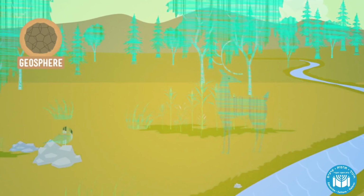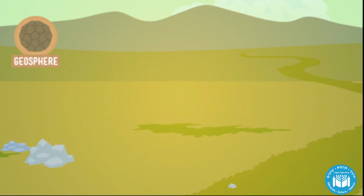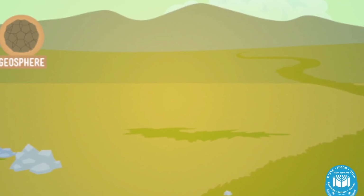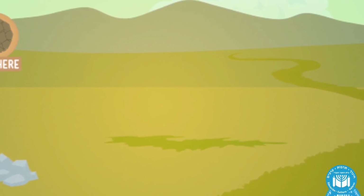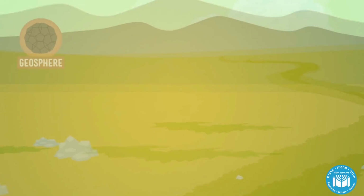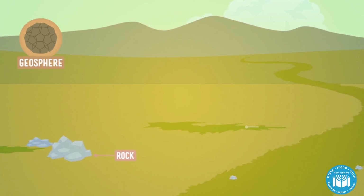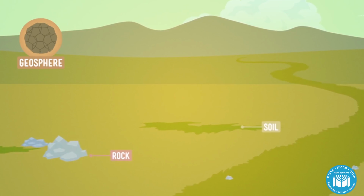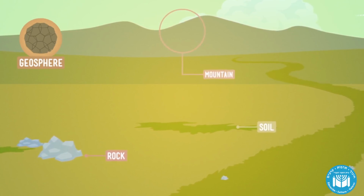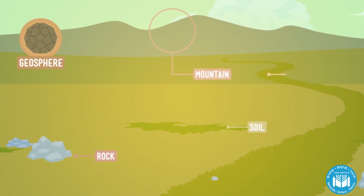We know that there's nothing alive in the geosphere, so we can rule out all the plants and animals. Water is also part of a different sphere, but we'll talk about that later. When we take away the living things, we're left with all the solid earth parts of the scene. The rock the bird was standing on, the soil the grass was growing out of, the mountain in the distance, and the bed the stream water flowed through. So what we're left with is the geosphere. Rocks, soils, and landforms. Got it?